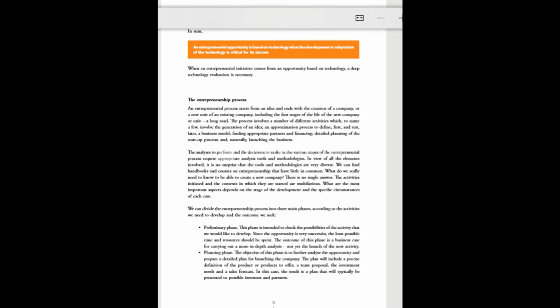The analysis to perform and the decisions to make in the various stages of the entrepreneurial process require appropriate analysis tools and methodologies. In view of all the elements involved, it is no surprise that the tools and methodologies are very diverse. We can find handbooks and courses on entrepreneurship that have little in common. What do we really need to know to be able to create a new company? There is no single answer.